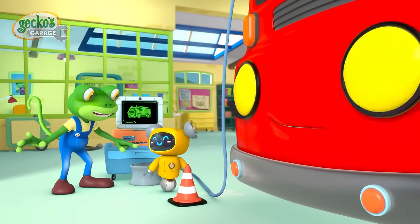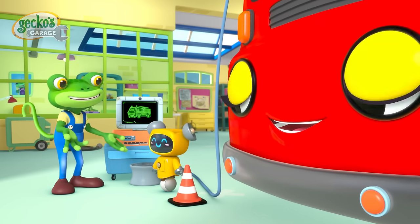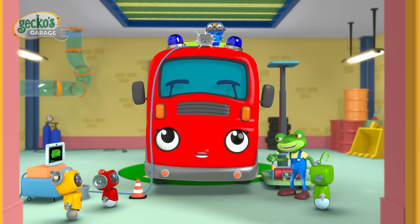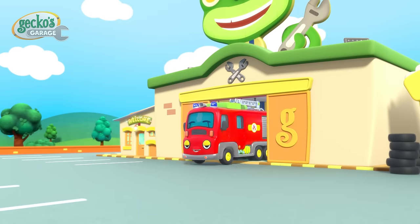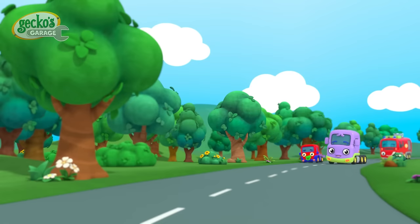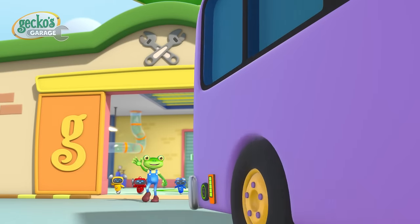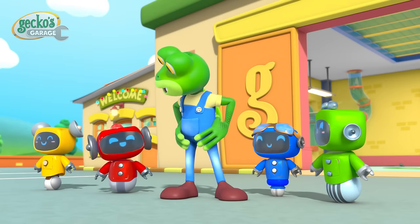That traffic cone made you louder, Yellow. Maybe something like that will work with the siren. Now that's a loud nee-naw. Bye, Fiona. Thanks for visiting Gecko's garage. Success, Mechanicals. Another happy customer.